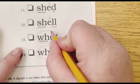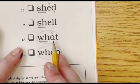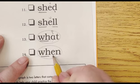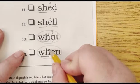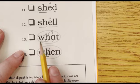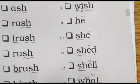The A right there is actually a confused A. It's making the sound. What? What? When? When? Now, WH, when you've got them together, that H is not saying anything. It is just there to hang out, okay? What? When? Good job. Now, let's go over this next page.